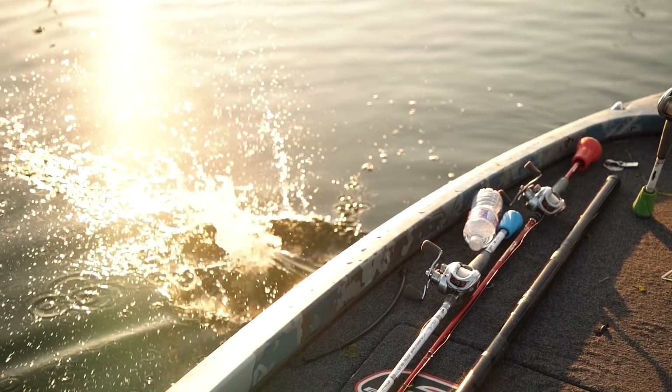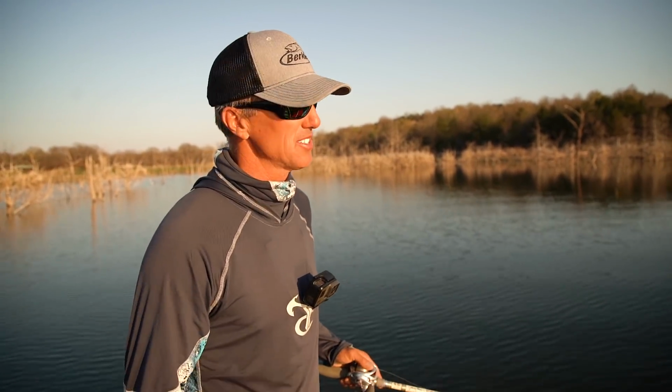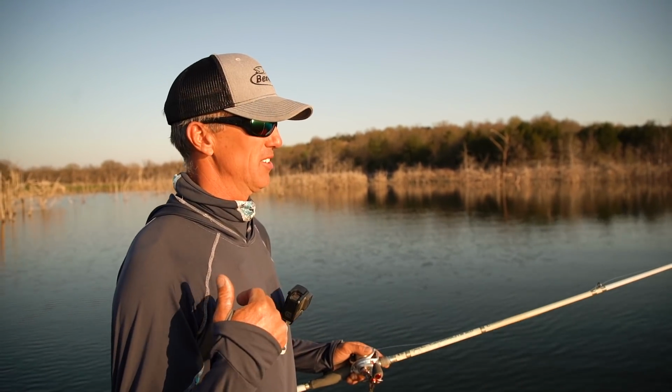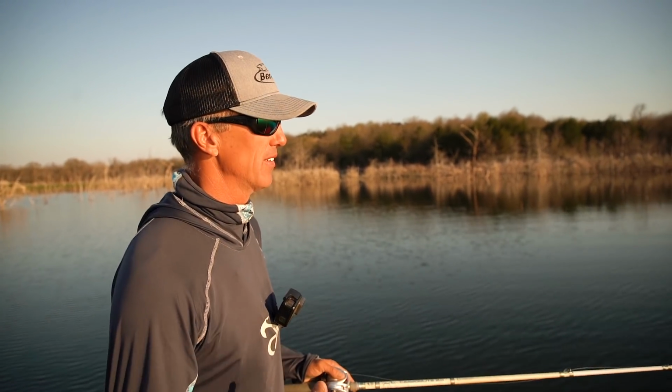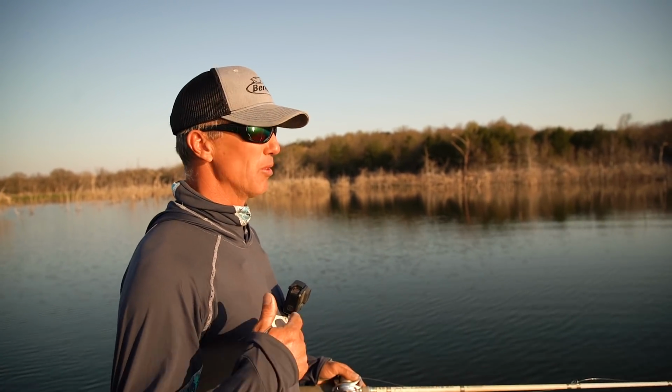Guys, so that's just a little bit about sight fishing. That's a little bit of how I do it. I'm going to do some more of these because this lake that I'm on has a soft bottom, dark beds, and they're just getting started. They're not very far along. So there are multiple stages of this, multiple things I want to talk about in the future going forward.